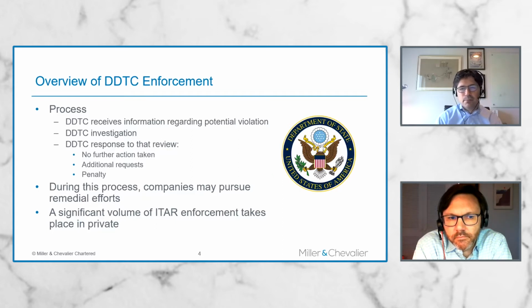So that's, broadly speaking, the review process that the government takes from inception of a potential violation all the way through to either close out or all the way to a consent agreement. And as Brian had mentioned, there's only about 2 consent agreements a year. So a lot of enforcement actually takes place privately between the State Department and companies, where again, they are subject to a disclosure case and either they resolve the issue there or it's just closed out. So it never becomes public like a consent agreement.